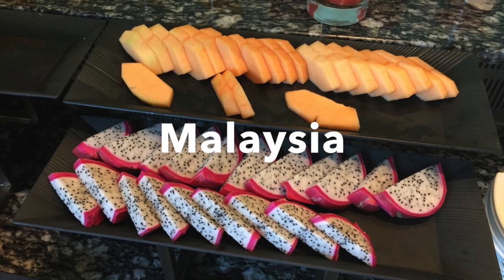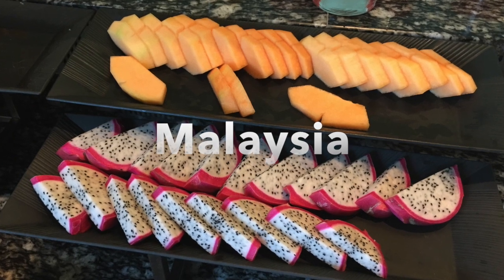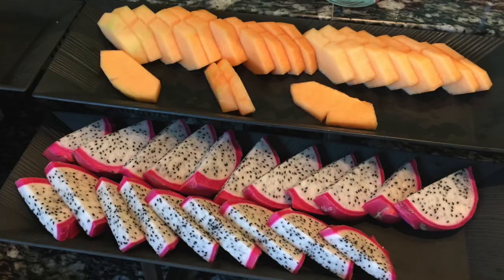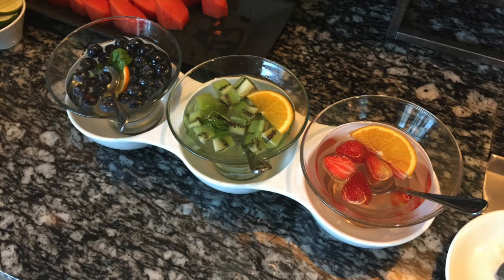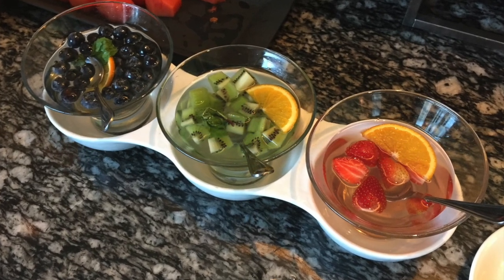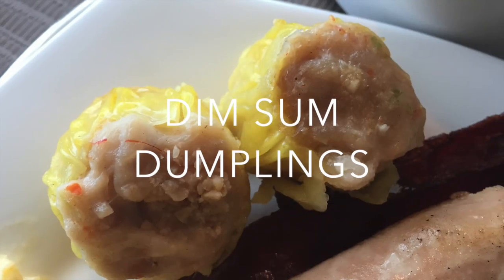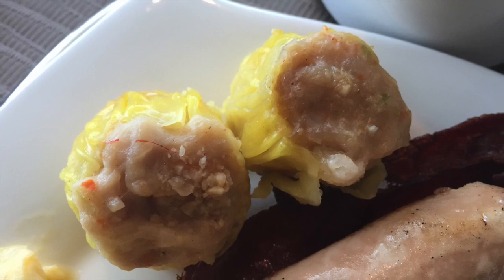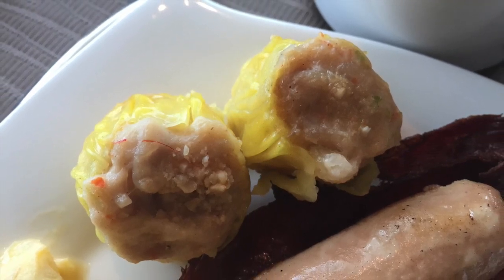For breakfast, there was a large layout of different fruits. For example, here you can see some of the melon and dragon fruit. Here they have papaya and watermelon. You would also be able to have fresh cut up kiwi, strawberry, and blueberries. Now there were various other breakfast dishes that they had. They had a lot of dim sum. Here's an example of a couple of dumplings that I had for breakfast.